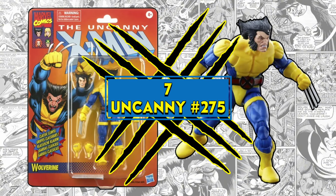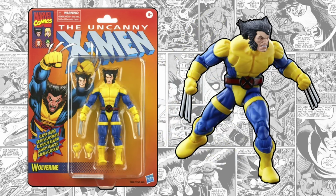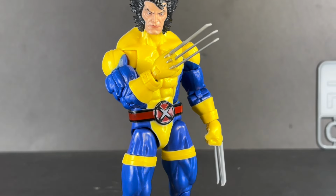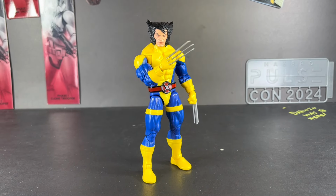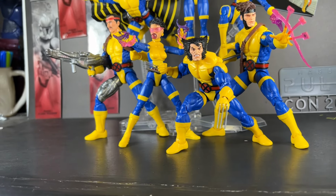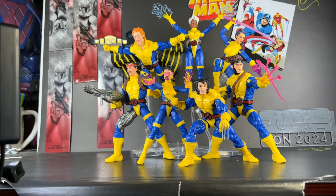And coming in at number 7, we have Uncanny issue number 275 Wolverine. This released in 2023 as a part of the X-Men Retro Collection Wave 2. I told you, I love a team uniform. This Wolverine's release coincided with the 2 3-packs consisting of Forge, Storm, Banshee, Jubilee, Psylocke, and Gambit. All are based on the Uncanny X-Men issue number 275.